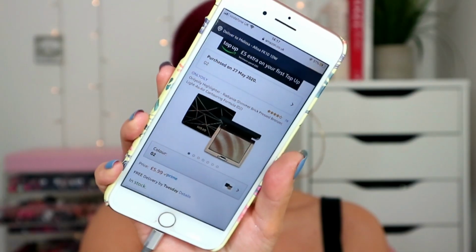So I was on Amazon and I was typing in highlighters because I was just flopping around looking, and I found Highlights Brilliance by Hojo, shimmering stereoscopic high disc. This is in shade number 2. This is the box it came in. This cost me, I think it was, let me double check, it was £5.99. There we are.